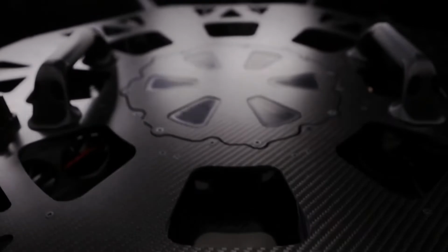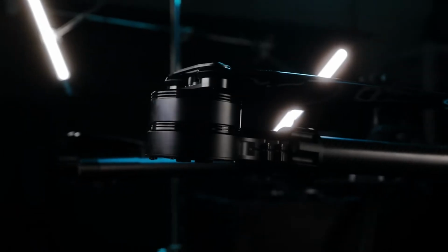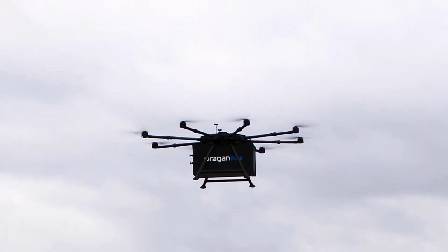We have a big announcement here at Draganfly. Building off the success of our EMS delivery operations and the need to scale up our air-based humanitarian efforts in Ukraine, we have created a UAV that simply outclasses the competition. The DHL, Draganfly's Heavy Lift Drone, is a versatile, multi-rotor UAV designed to carry more and fly longer.